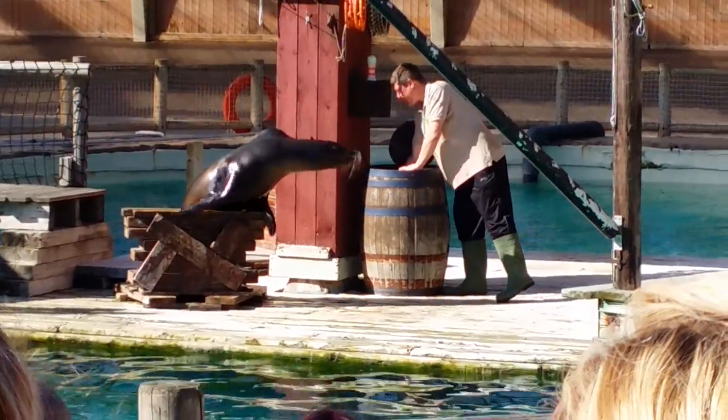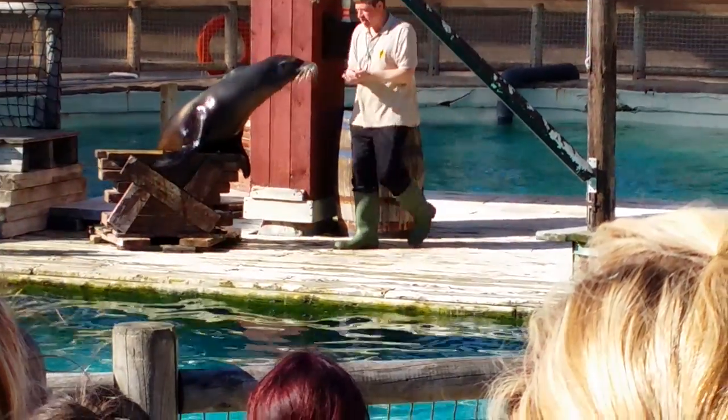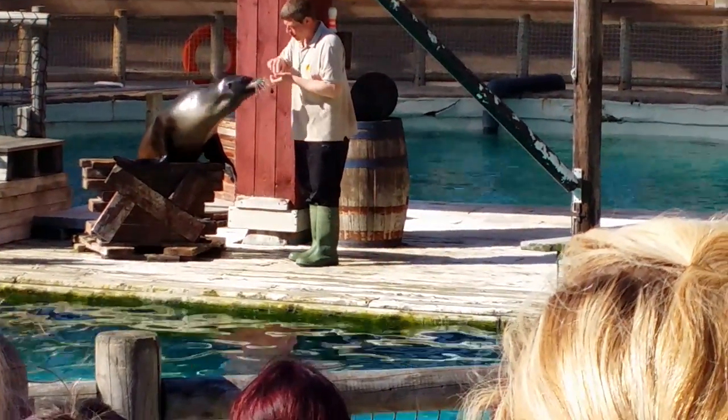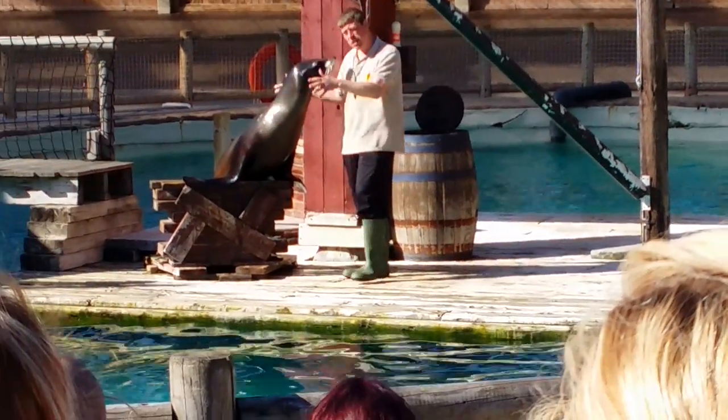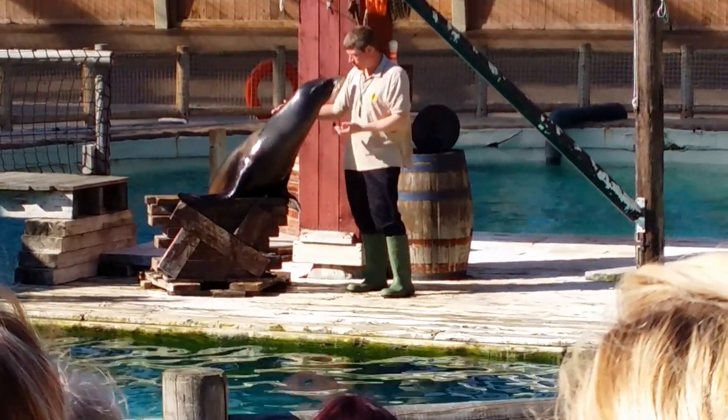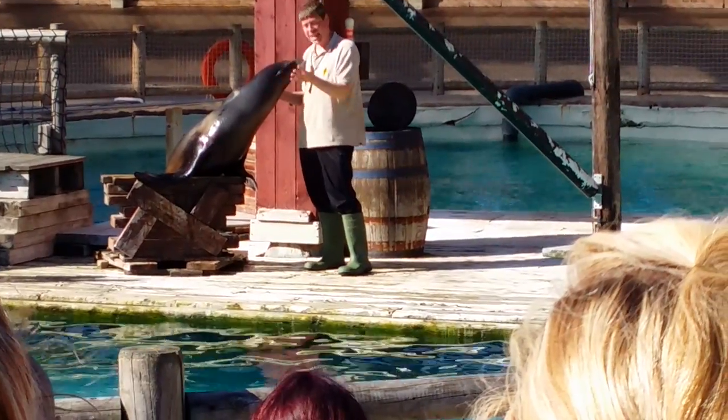Right, he's going to show you his flexibility next by doing a backwards somersault. This shows you the flexibility in the spine. Now they can twist and turn really quickly. As we said, they use the back flippers to help them do that in the water. And they've got to be able to twist and turn to catch fish.